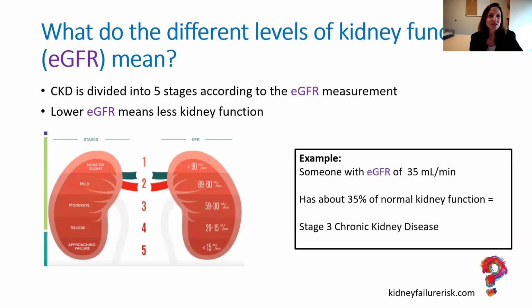So how do we interpret these values? What do the different levels of eGFR mean? Well, CKD is divided into 5 stages according to the eGFR measurement. So it's very important for us to know. A lower level of GFR means that you have less kidney function.